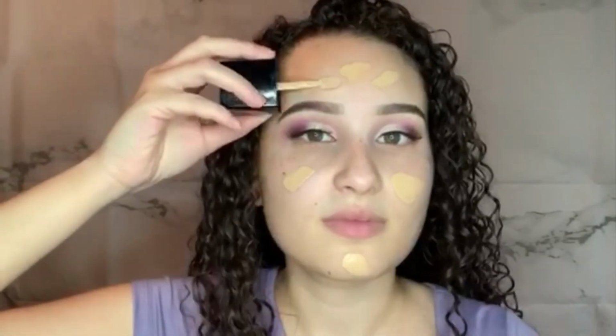So since my skin is already moisturized and primed, I'm just gonna go in with the foundation. And today I'm gonna be using the Wet n Wild foundation in the shade Golden Beige. And this foundation comes with a spatula. This video is probably gonna expose me because my foundations are rarely ever my exact shade. It's always darker.